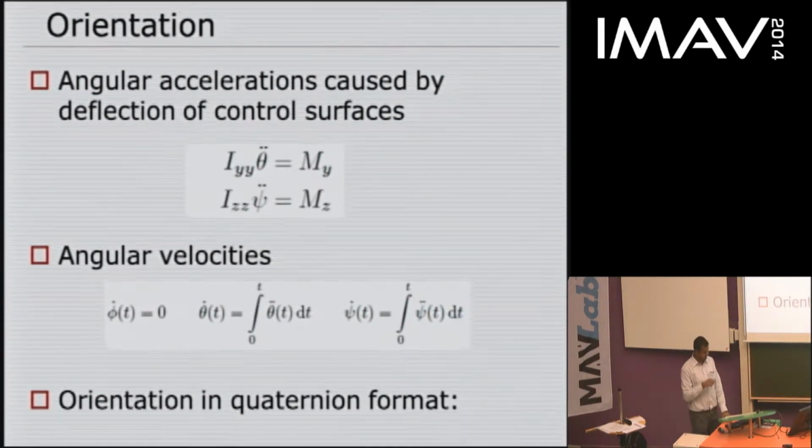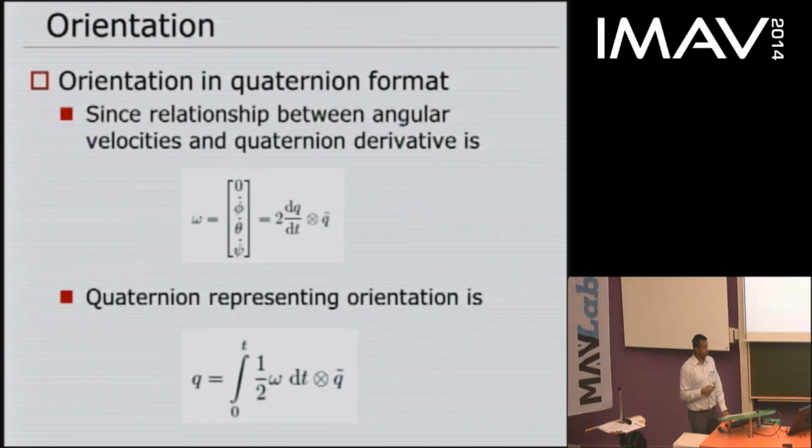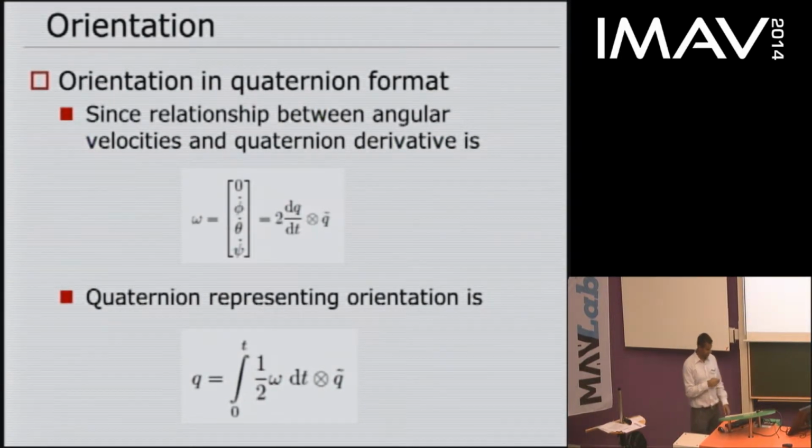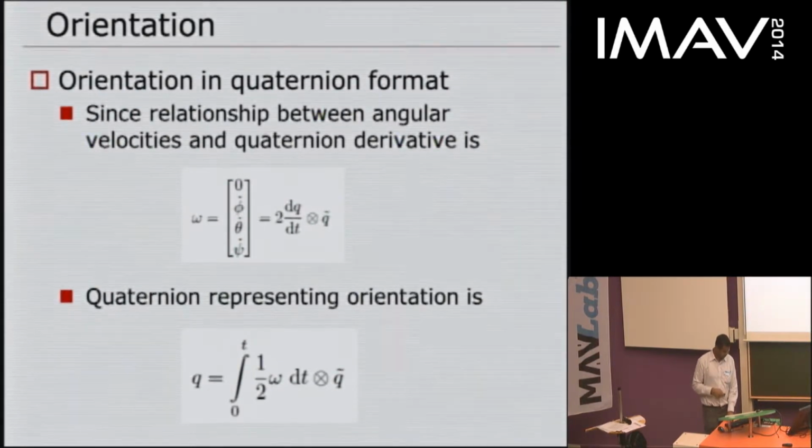From the angular velocities, we can directly find the orientation in Quaternion format using this relationship. The angular velocity is related to the derivative of the Quaternion using this formula. So the Quaternion representing the orientation can easily be determined using this formulation.